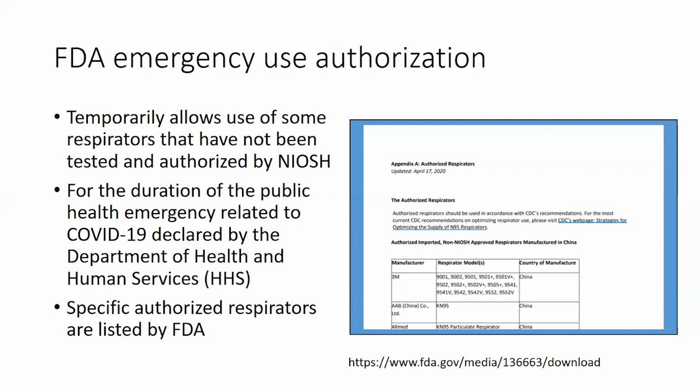So once regular N95s that have been authorized by NIOSH become available, or there is no longer a health emergency, then these can no longer be used. So I guess the point there is, don't go out and buy 10,000 of them if you only use 1 or 2 a day.